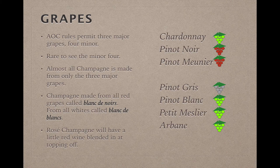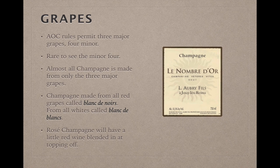It's rare to see a Champagne made using any of the minor grapes at all, let alone all seven permitted grapes, but it does happen, with the most famous example probably being L'Nombre d'Or, or the Golden Number, by the House of Aubry. This particular wine not only uses the minor four, but often foregrounds some of those grapes, like Pinot Gris and Petit Meslier, as the main ingredients in the blend. So it's definitely worth checking out if you're able.